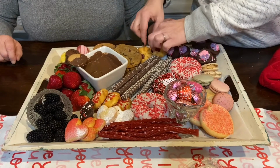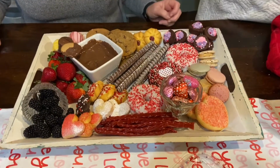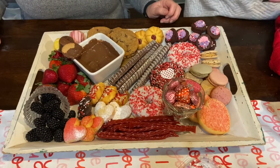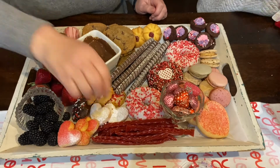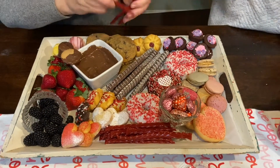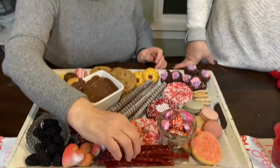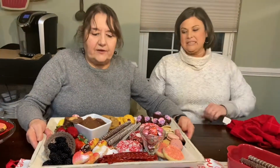You don't have to do this. Everybody's welcome to their own creativity, but again, I might be a little OCD about things. But anyways, why don't you guys make one and send us in pictures? Yeah, and let's see y'all's. It's a great way to serve. See, it's all right here. And again, it doesn't have to be Valentine's.